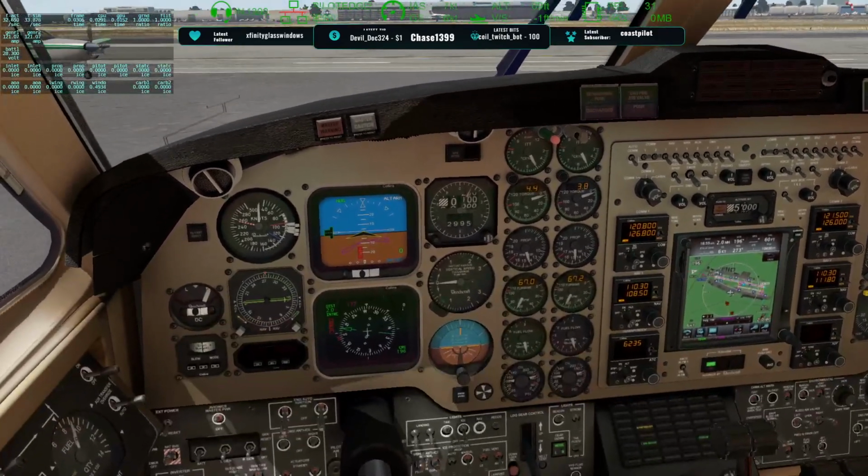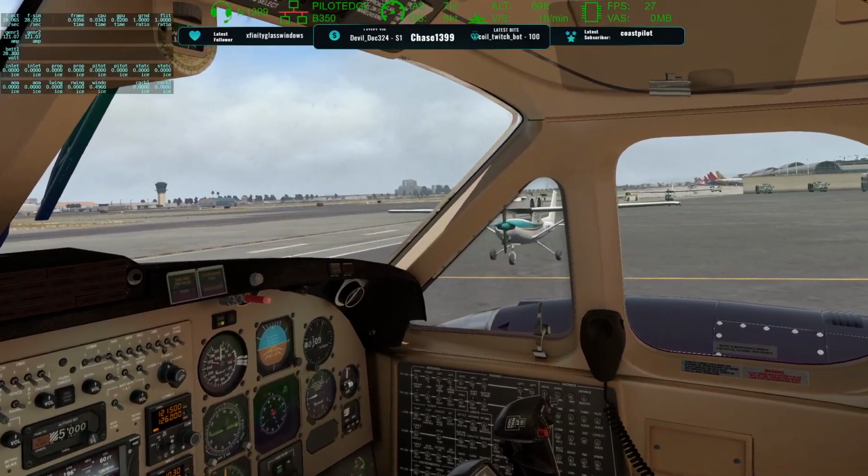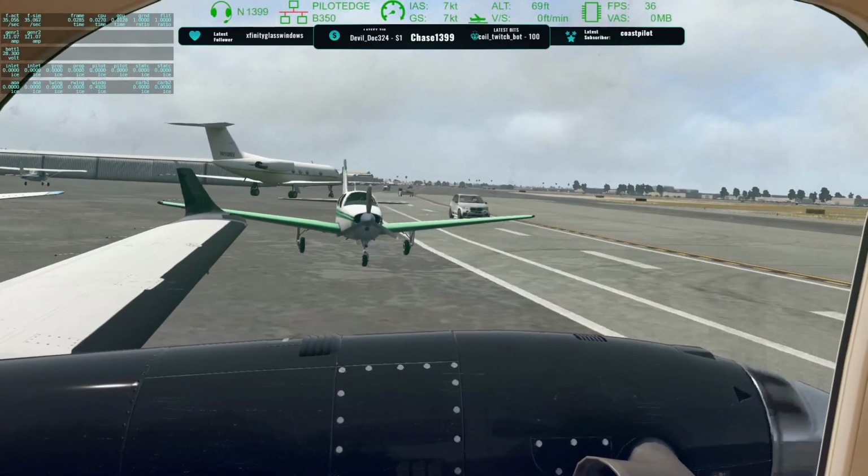Burbank Tower, Challenger 1950 Foxtrot, short runway 8, ready. November 1950 Foxtrot, Burbank Tower, runway 8, cleared for takeoff.